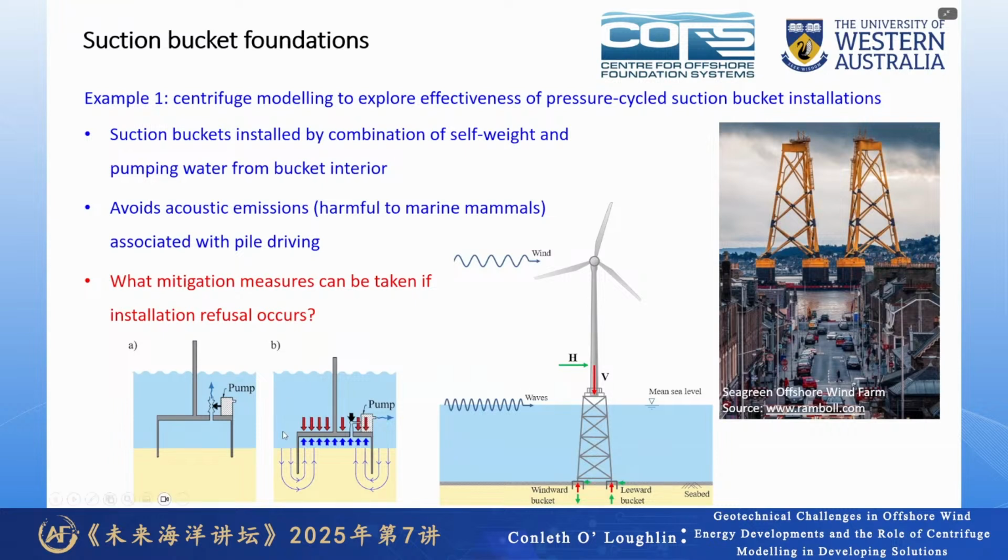You can see here in the bottom left a little schematic showing how it all operates. The suction bucket is lowered to the seafloor. There's an opening on the lid of the bucket, allowing the water to escape. Whenever the bucket comes to rest at some self-weight embedment depth, a pump docks onto the lid of the bucket and starts to pump water out from the interior of the bucket, which creates a pressure differential across the lid, which produces a driving force that penetrates the bucket into the seabed.